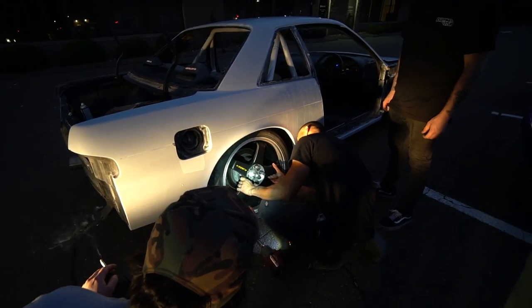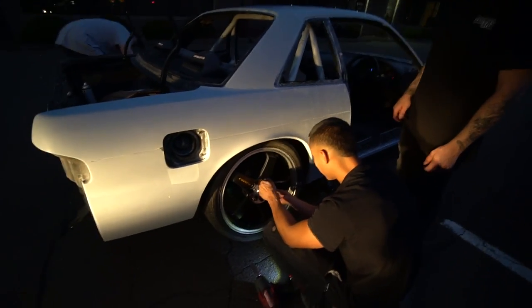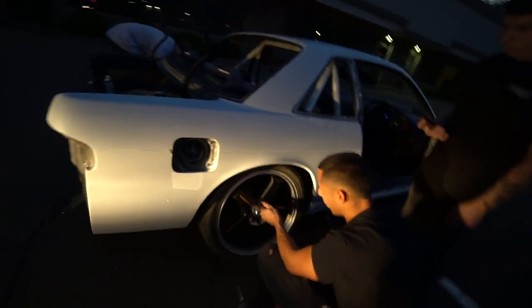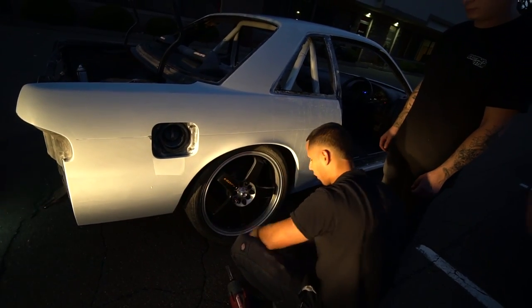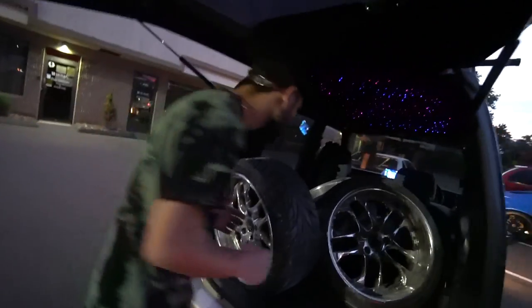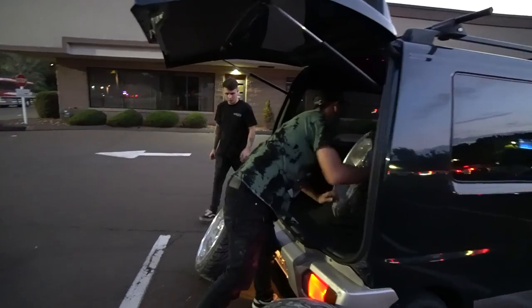Switch the lug hole. Yeah. Might just not like hub centric. Nah, it's just hitting the spacer. The spacer. Yeah, it's like a gap. It's not even seated. Ow. God bless. Not the face.